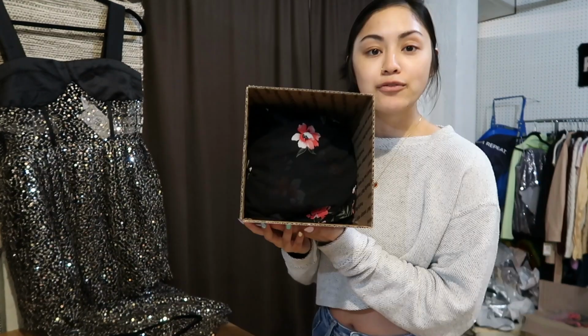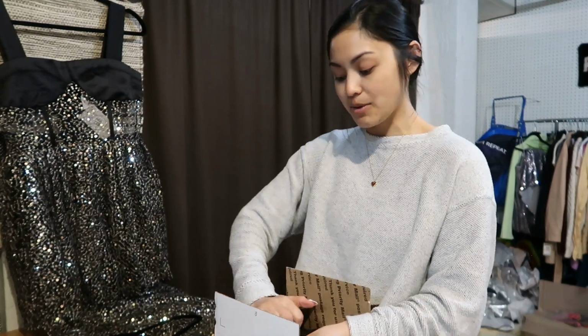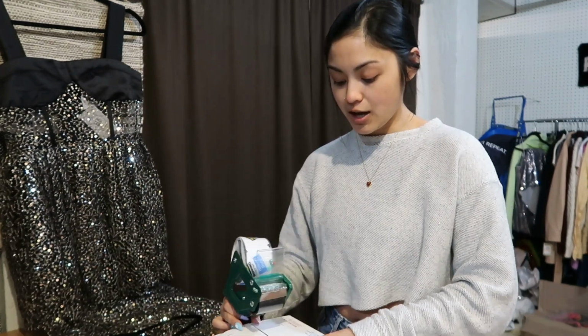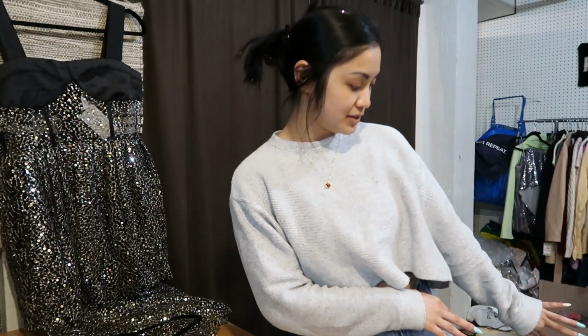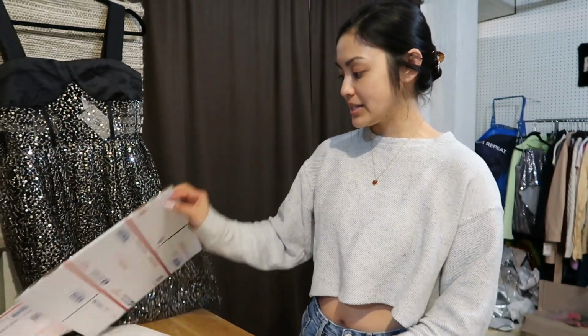But anyway, it fits so perfect in this box. I'm obsessed. I say this every time I ship with this box. It is so cute and just perfect. And I need to ship with it more. I just love it so much. I'm slowly building a little tower of boxes down here, but I only have a couple sales left.